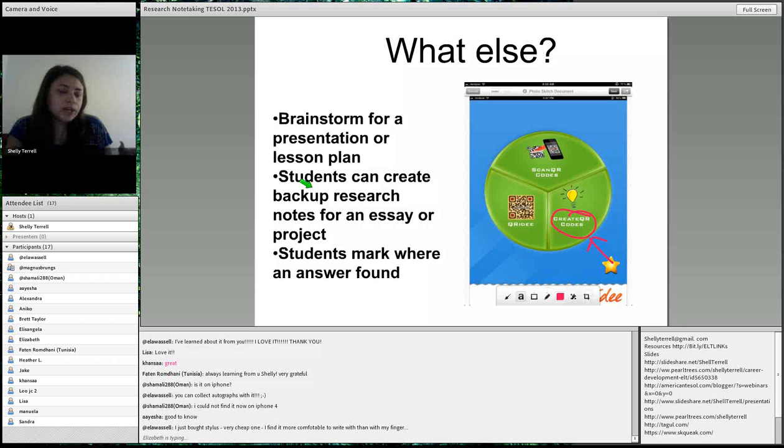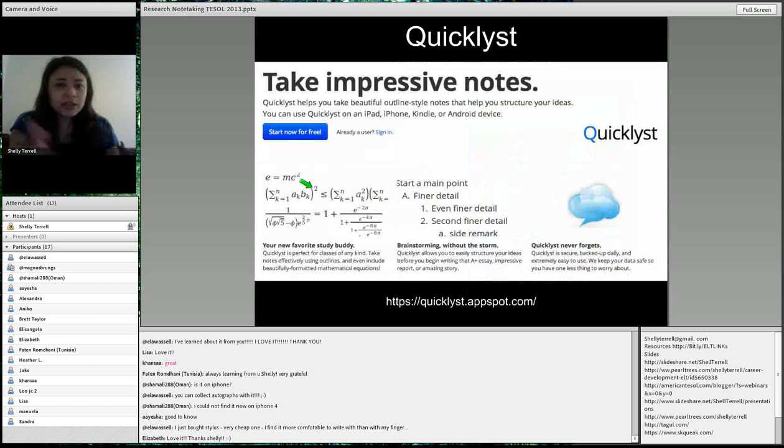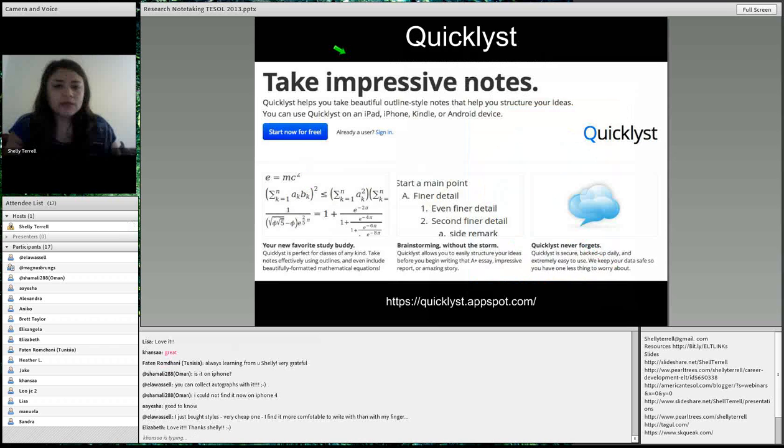You can brainstorm for a presentation or a lesson plan. Students can create backup research notes for an essay or project. So if they're reading a book, for example, and they have to mark down certain quotes and phrases and things like that, then they can actually take pictures of their book, the page, so they have it there. It's really simple, and then they can write all over that. They can get involved that way.